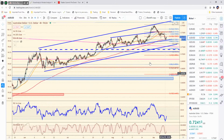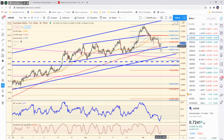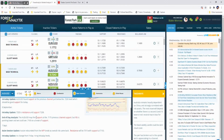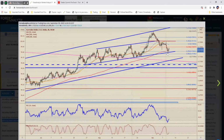So the Aussie is bouncing off of this support here. We're bouncing off of that previous channel that we were in. And so our analysis last night for Forex Analytics was the Aussie may find support at the 71.75 previous channel support, but RSI is pointing lower. So we could see 71 on a break of support.